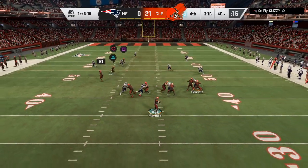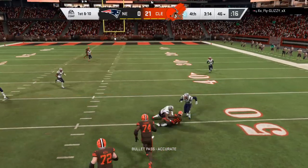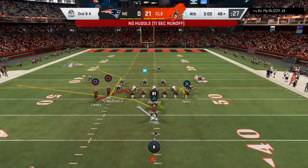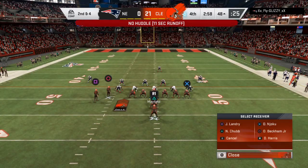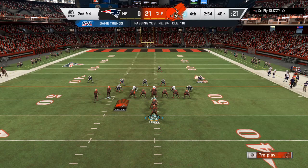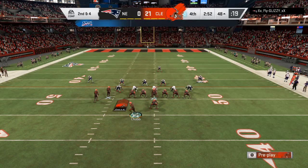Following the interception, Mayfield. That's out to Chubb, complete. Give him 6 on the play, and it'll be a second down. 6 yards was the pickup on the last completion, so here's second and 4.